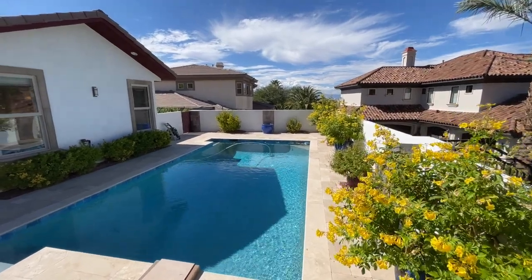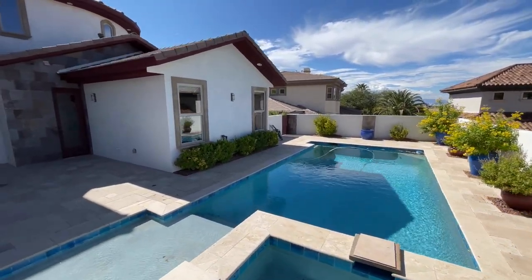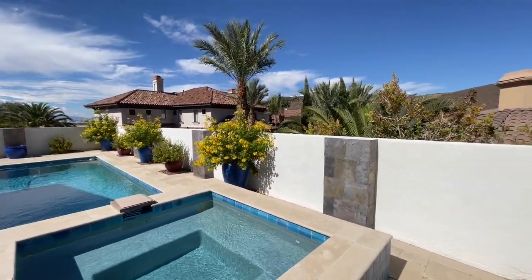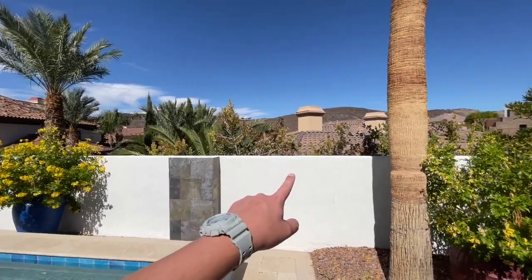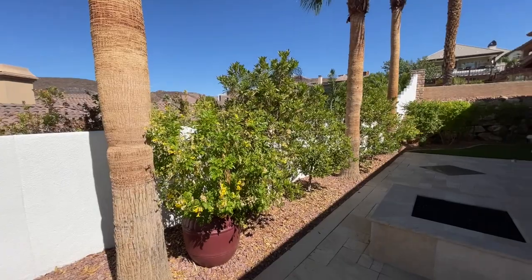Pretty neat home. Again, one of the things I also like about this, I don't know if I pointed it out, let me step down. This is at my eye level right now. That's the home behind you. You're up above them, so there's no one gonna be peeking in right here.